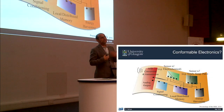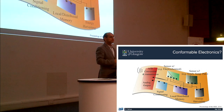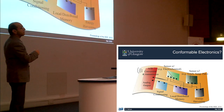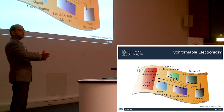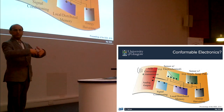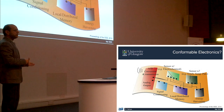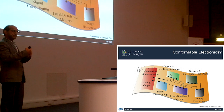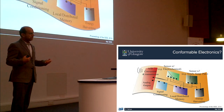So before I move to the next part, I would like to define at this stage what I mean by electronic skin or conformable electronics. Any type of sensor that you see, physical sensor or chemical sensor, integrated on a flexible substrate. It could be one sensor, it could be 10, 100, depending on the application. Plus other functionalities such as energy harvesting. I mean, we have cellular energy, and that's how our receptors work. And local distributed memory, which we have as well.